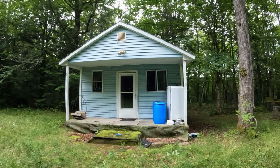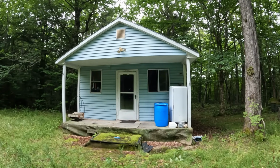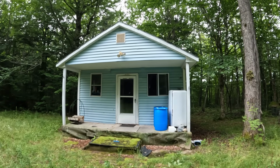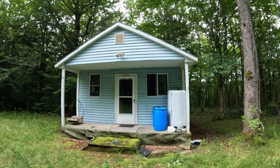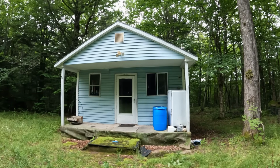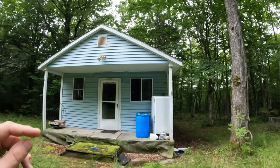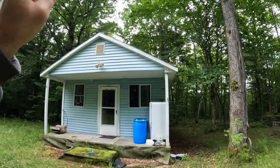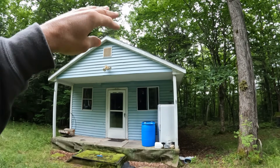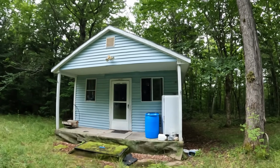So starting with the outside, I plan to totally renovate this so it looks like a cabin that belongs in the woods. So that's going to involve new siding and new roofing. I'm not sure exactly what type of siding I'm going to do yet. Some sort of wood siding and metal roof. And I'm going to install some skylights that have been given to me on the south side, which will really lighten it up in there because it's very dark inside the cabin.